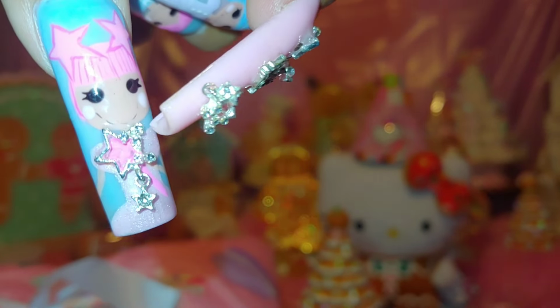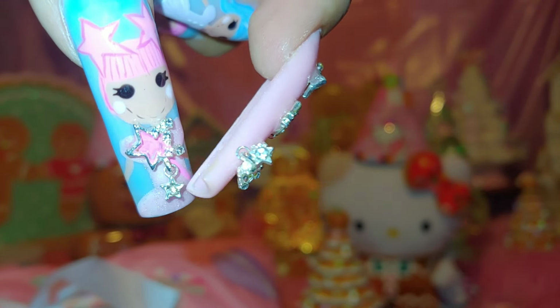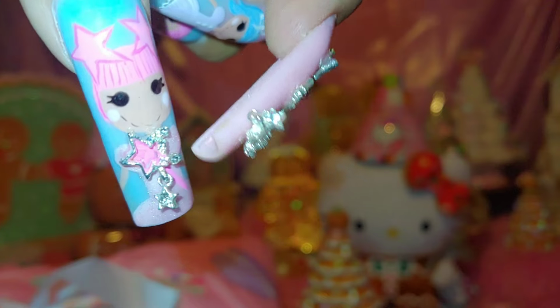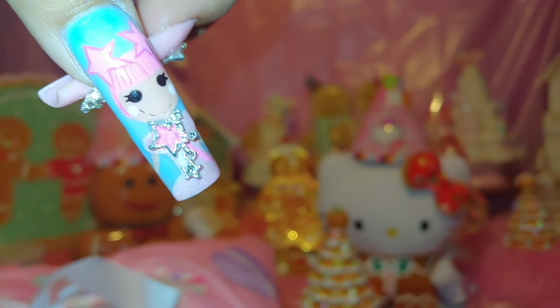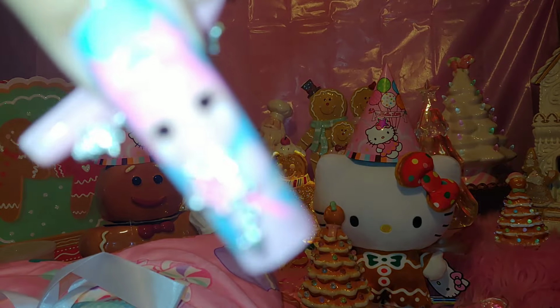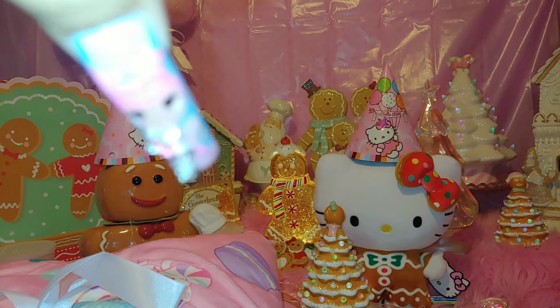It has a huge star, and then it has a little baby star dangle for star wishes, pink star wishes. And then she colored the inside pink, a pink star for me. So this is me. See, it dangles. Isn't it cute?